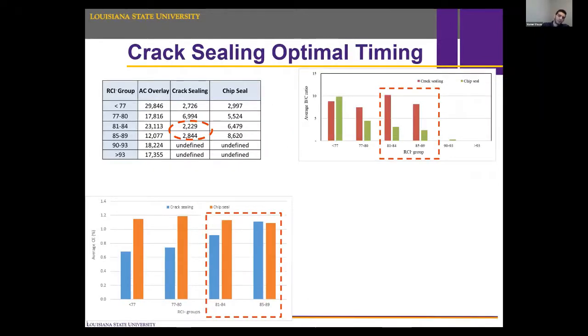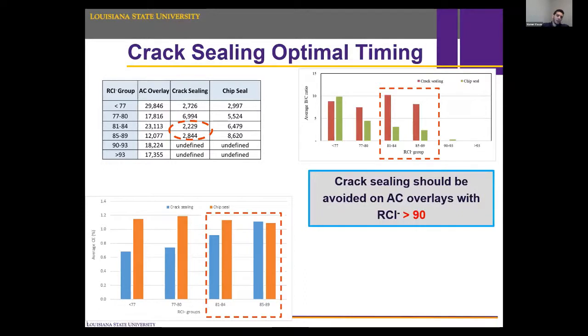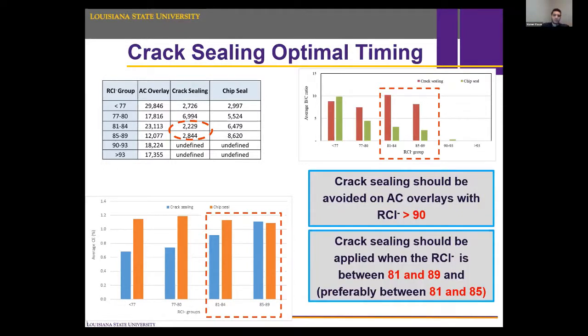Based on the three economic measures that we used in this study, the EAC, the benefit cost ratio, and the cost effectiveness percentage, we concluded that crack sealing should be applied when the random cracking index before the treatment, or the pre-treatment pavement condition, is between 81 and 89, and preferably between 81 and 85.